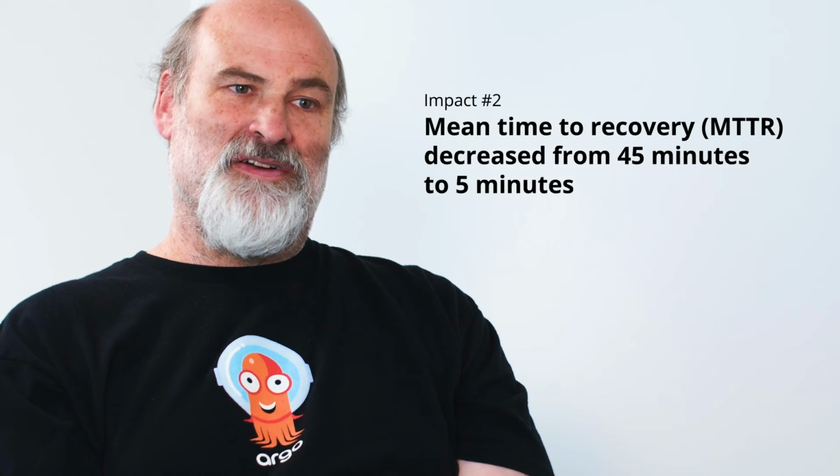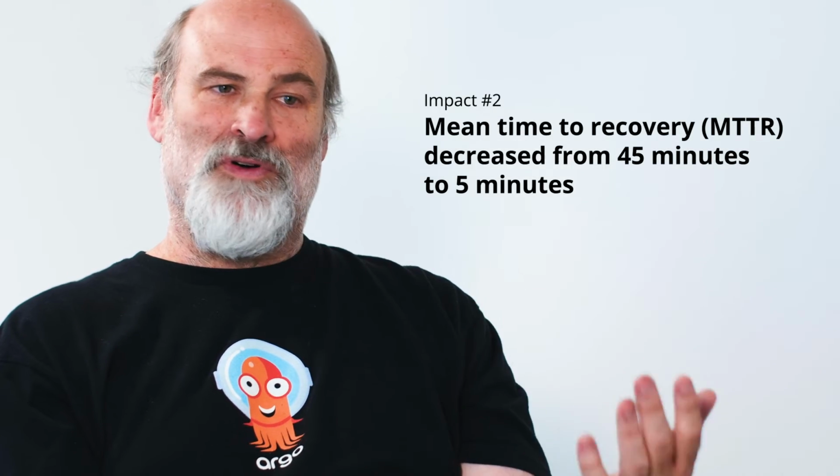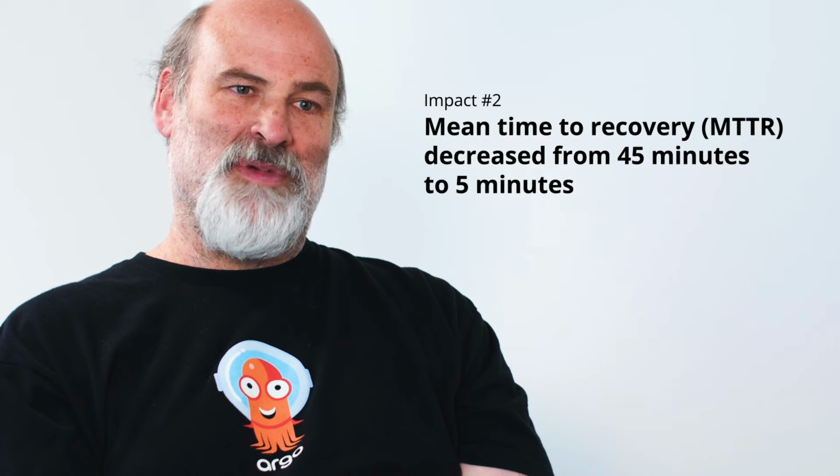We've seen a huge decrease in our mean time of recovery, down from 45 minutes typically to under 5 minutes, whether we can roll forward or roll back releases in that amount of time.